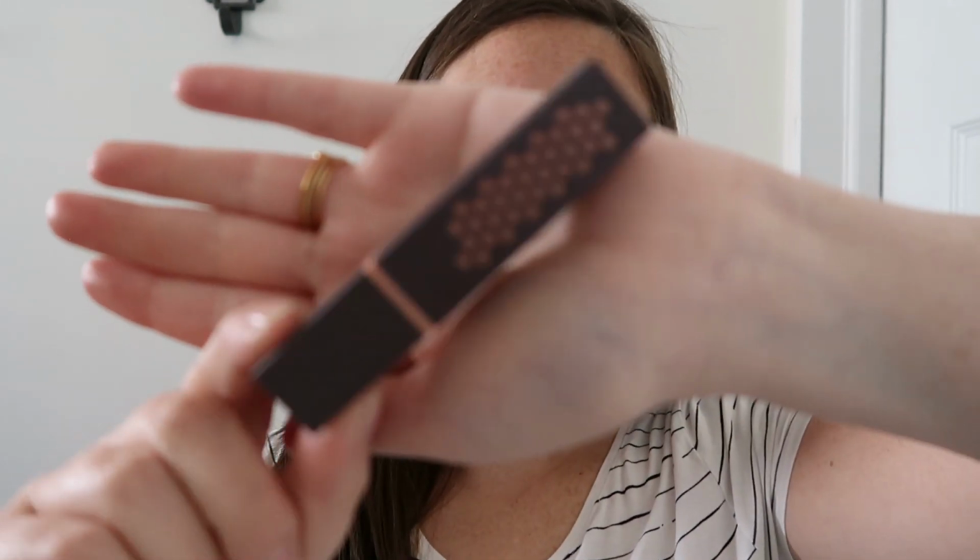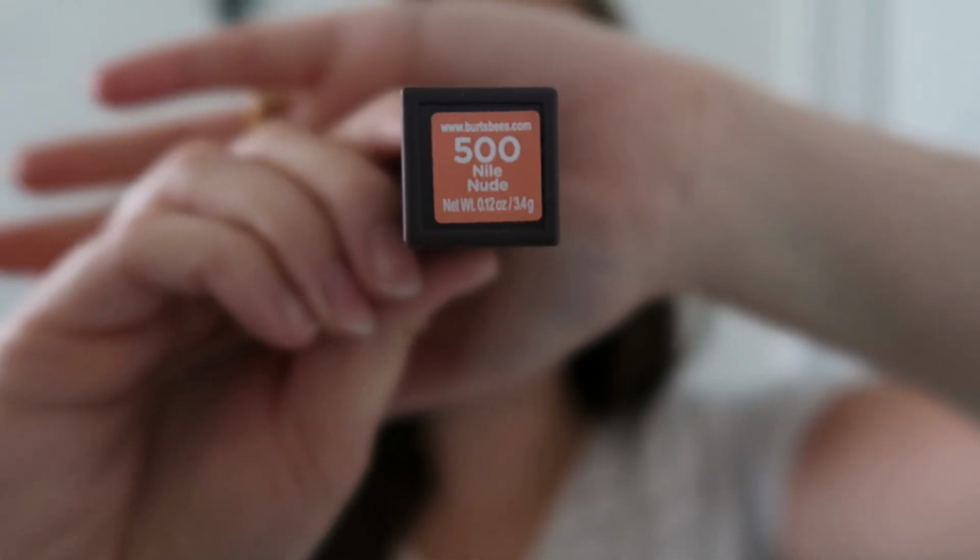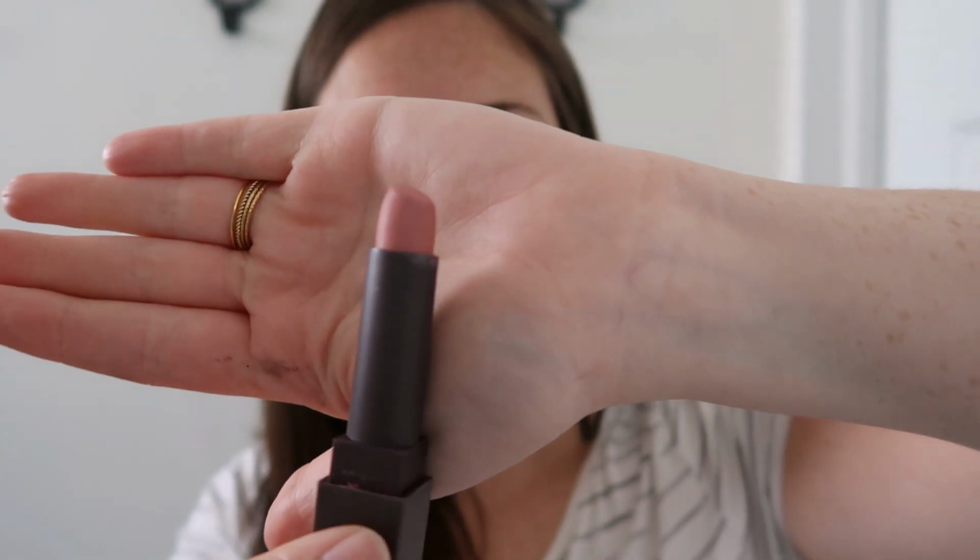I actually picked this up at the drugstore, and this is my all-time favorite nude lipstick that I've ever owned. It's by Burt's Bees. I've never tried any of their lipsticks before now, but this is my absolute favorite nude lipstick. This is in the color 500 Nile Nude. This lipstick is so moisturizing, I can't even tell you. It's basically like a lip balm, but it has color, and it's the perfect nude color.